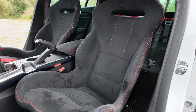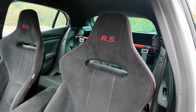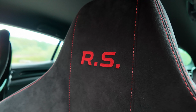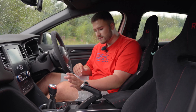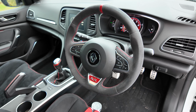Inside the car, I have to start with these Sabelt Racing bucket seats. Not only do they look mega, they feel mega when you're sat in them. They're grippy as hell because they're Alcantara with the RS logo stitched on there, and you've got the red stitching coming throughout, and that carries on onto the armrest, onto the handbrake, onto the gear surround, and the steering wheel. That's Alcantara. That's lovely to hold.